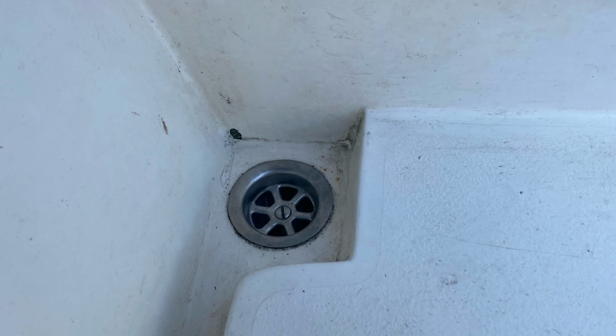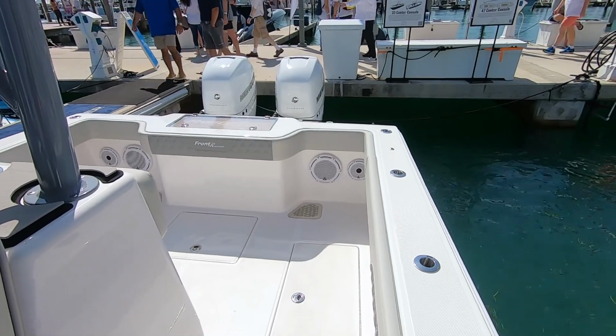Sounds good, right? In theory, yes, but the problem is those areas are really hard to clean. They get dirty real easy. Your scrub brush can't get into it. So you have to use a small rag, get your fingers in, and they go to these tiny scuppers.